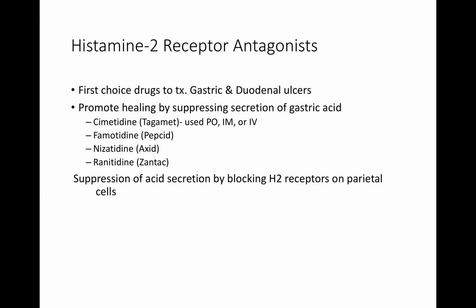We have Tagamet, Pepcid, Axid, Zantac. They put everybody in the hospital on Pepcid. We know that. Tagamet, at one time, cimetidine, was one of the most prescribed drugs in America. You can use it all different ways. Zantac is now, they like Zantac a little bit better now. They say it's stronger than cimetidine, and it produces fewer side effects than Tagamet. All of these are over the counter now, and there's not much difference among them.